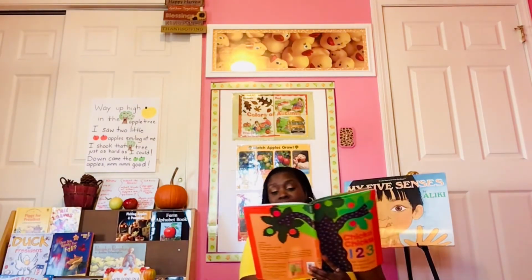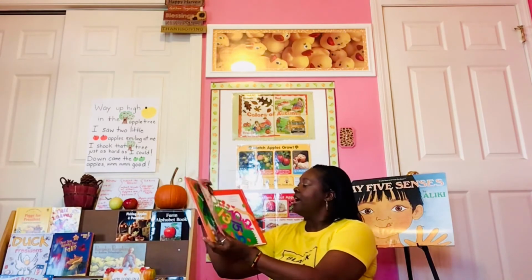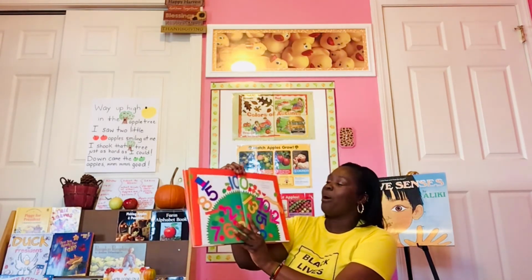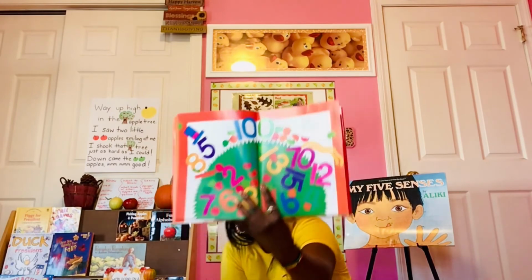All the numbers come back higher and higher as they shout. Chicka, 1, 2, 3, 0's hero of the number tree. Sometimes the best is saved for last. The end. Chicka, 1, 2, 3.